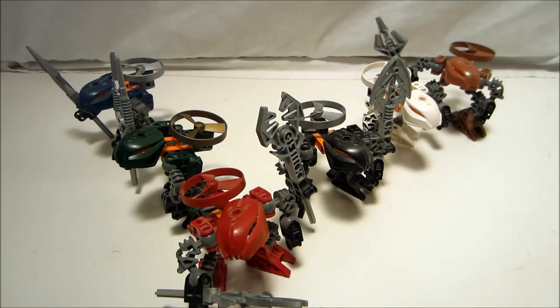All the sets contain approximately 28 pieces, and at time of release were about $4. So as you can see, these are typical Matoran size sets for the year. They aren't Matoran, however; they're kind of our Matoran size sets, as well as being our Turaga figures for the year, as you can see by the staffs. Anyway, let's get started with the review.